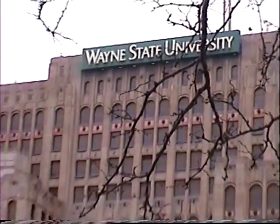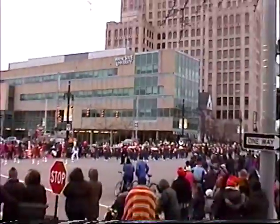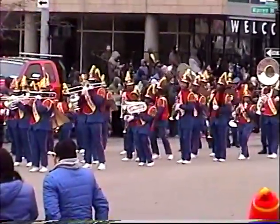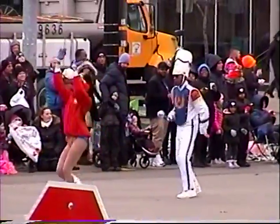It was cold, so a lot of the youngsters certainly bundled up. Wayne State University is huge for the city of Detroit. Oh, here are these guys again.